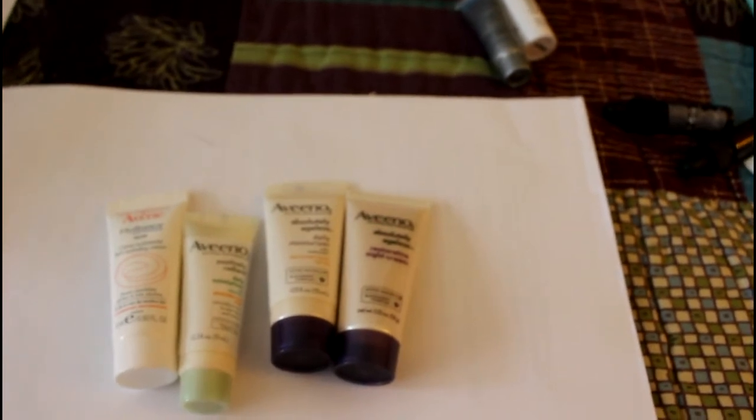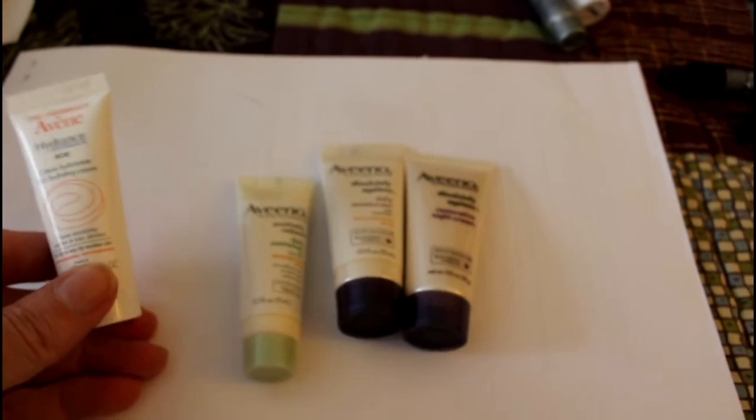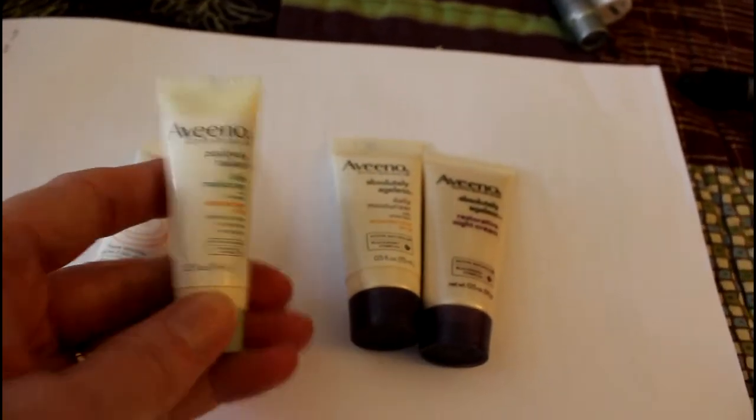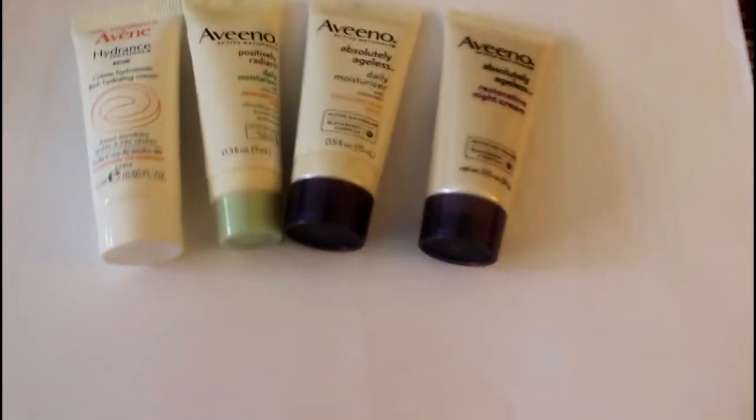Okay, so I did grab a bunch of my sample face creams, and yeah, that's it for the regular samples. And I have this Aveeno Hydrience, Aveeno with SPF, another Aveeno with SPF, and a night cream.